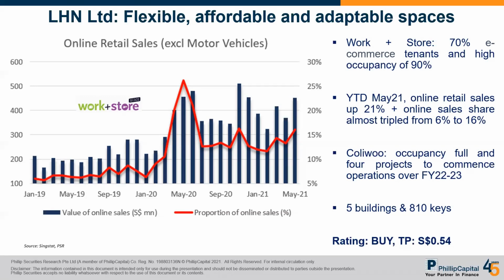And if you refer to the graph on your left, you can see that the online retail sales as a proportion of total retail sales, as represented by the red line, spiked in May 2020 during the circuit breaker. Then it came down in the rest of 2021, but it is still substantially above pre-COVID levels.